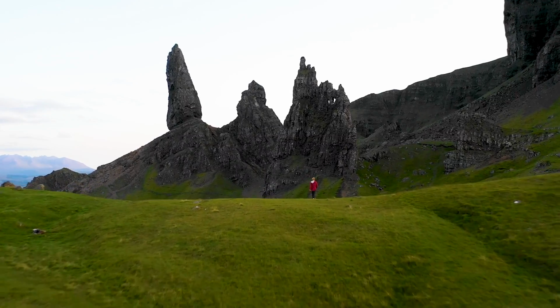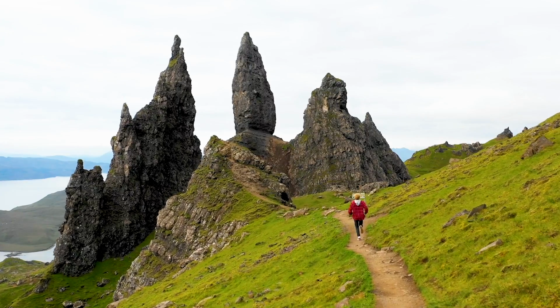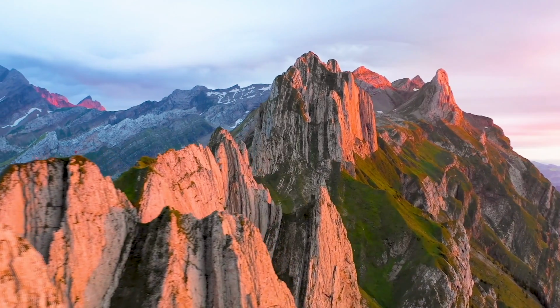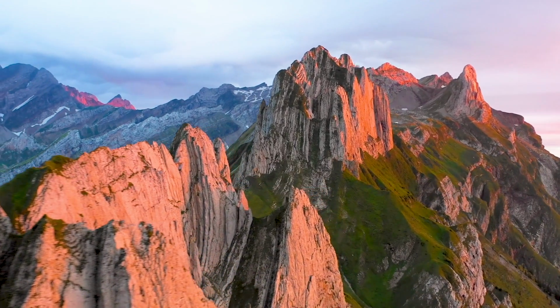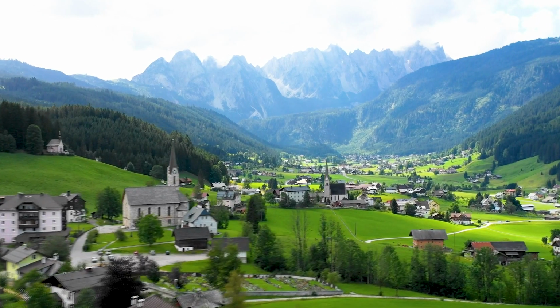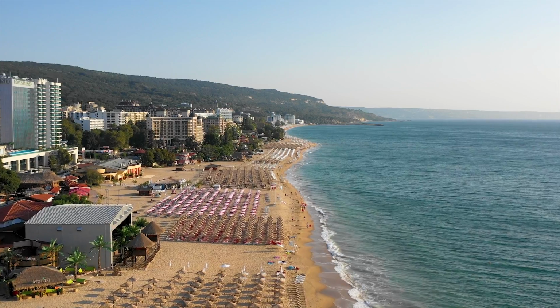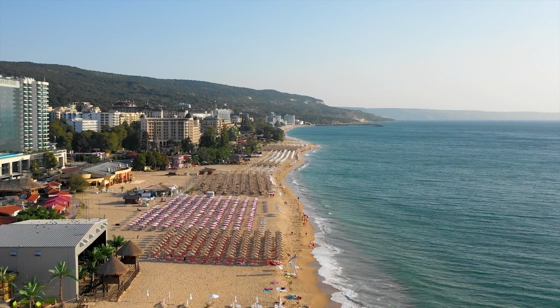So the next year for my month-long trip, I flew into Scotland and I spent about 5 days there. And then I flew over to Switzerland and spent a week road tripping around the Alps. Then after, I went to Austria and I road tripped that whole country. I flew to Sweden for a few days, and then I flew down to Bulgaria and filmed a hotel, and then I flew back home.